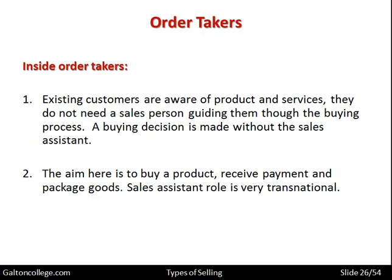The aim here is to buy a product, receive payment, and package goods. And the sales role, or the sales assistant, is very transient and also transnational. This could be across boundaries very easily. If the person has got experience and happens to live in a different area or even a different country, but they've got experience of the product, then the sale is very easy.